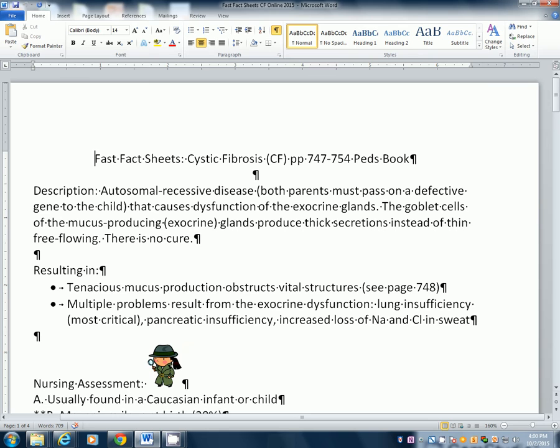All right, fast fact sheet, cystic fibrosis, 747 through 754 in your Peds book. Now, this is autosomal, meaning both parents must pass on the defective gene to the child in order to cause it, that causes dysfunction of the exocrine glands. Now, by doing that, what happens is the goblet cells of the mucus-producing cells have this production of thick secretions.